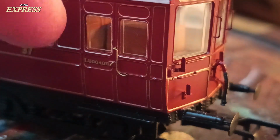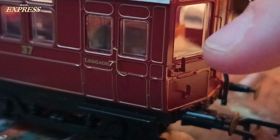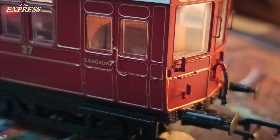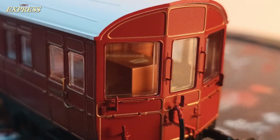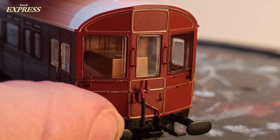Now, moving on to the luggage compartment itself, you can see there's a really nice separate handle on there and lamp irons, which poke out quite far from the end of the coach. And on the inside of the luggage compartment, there's a luggage box, which, if I'm not wrong, hides the speaker, which is pretty cool. And on the other side, there are sprung buffers too. Magnificent stuff.